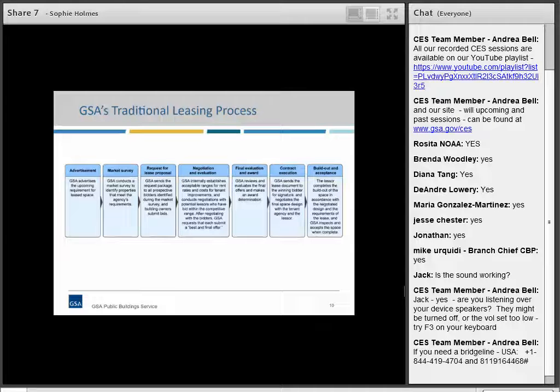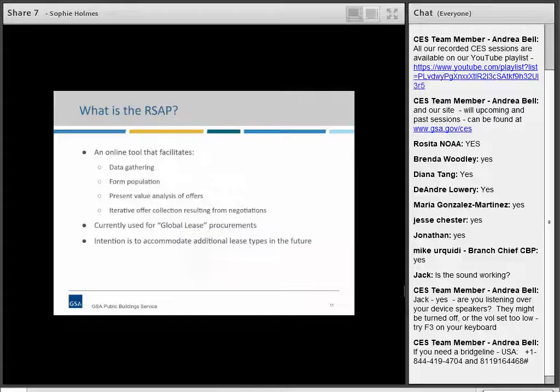When this is complete, the team will issue a solicitation in the form of an RLP, a request for lease proposals, that will outline how offerors are to submit their space to the government. And this is where the RSAP comes in. The RSAP is an external online tool that facilitates data gathering, form population, and a present value analysis of offers. The RSAP also allows for iterative offer collection that is the result of negotiations and discussions with the offeror. Those details are captured in RSAP and time-stamped for easy retrieval.